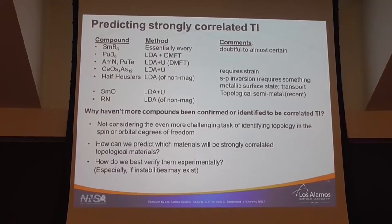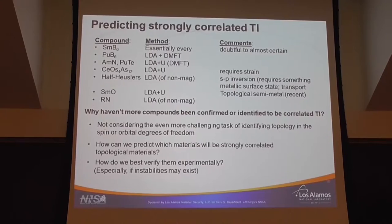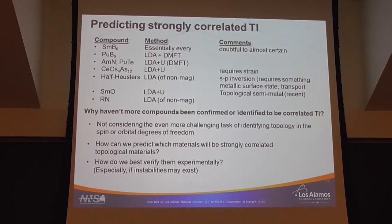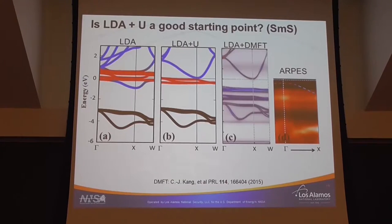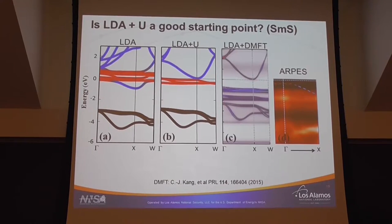if the surface states themselves can be sensitive to instabilities? And I think that's a discussion that I would like to learn more about during this conference. Philip? Yes? You didn't mention samarium sulfide in the question.